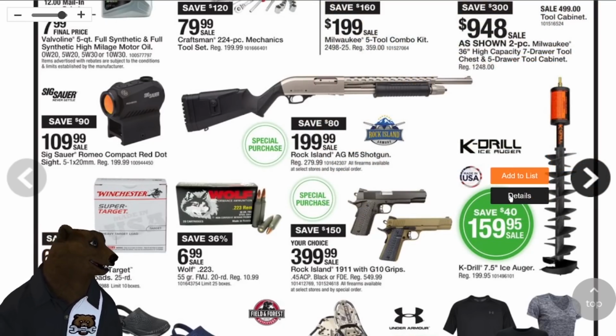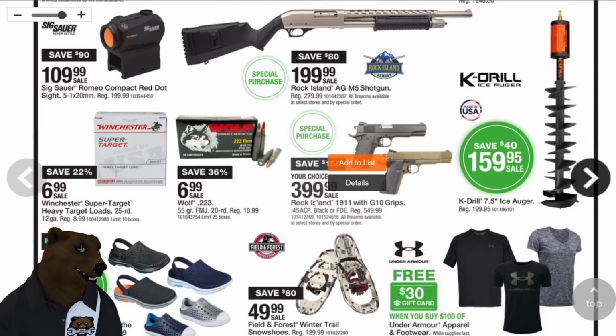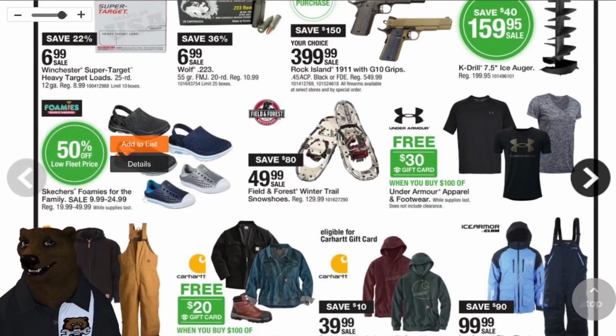K-Drill Ice Auger. If you're looking to do some ice fishing or just get through some ice, there you go. $159, saving $40. Again, all right, your choice. $400. Really? Anyway, we got some Skechers Foamies. I guess this is their answer to Crocs there for 50% off.